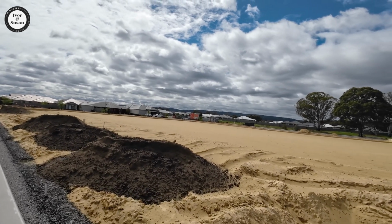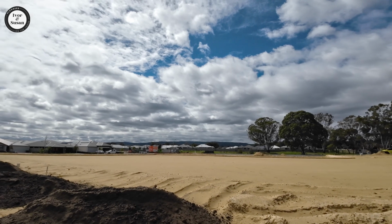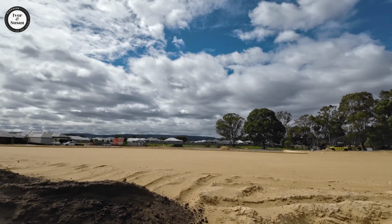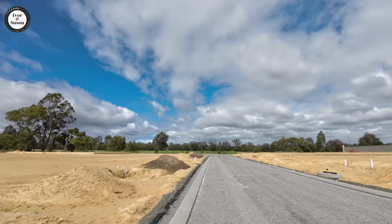And you can see the beautiful views over there of the hills, guys. Look at that. That in itself's a nice view over there. And the trees over here, they all look very nice. So anyway, we'll wind this up over here, guys.